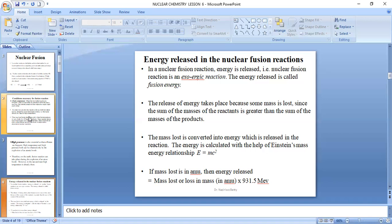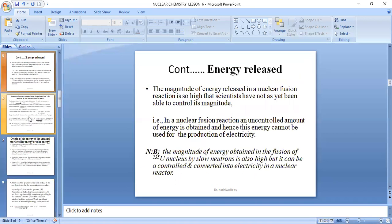If the mass lost is in amu, then the energy released is equal to the mass lost times 931.5 MeV. The magnitude of energy released in a nuclear fusion reaction is so high that scientists have not as yet been able to control it. That is to say, in a nuclear fusion reaction, an uncontrolled amount of energy is obtained, and hence this energy cannot be used for the production of electricity.